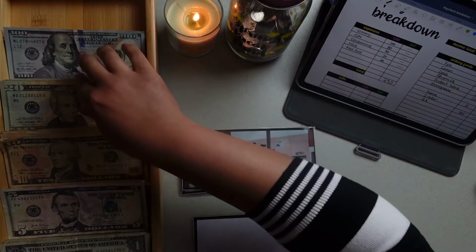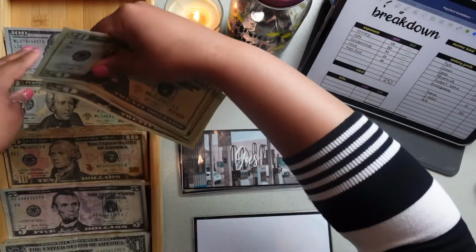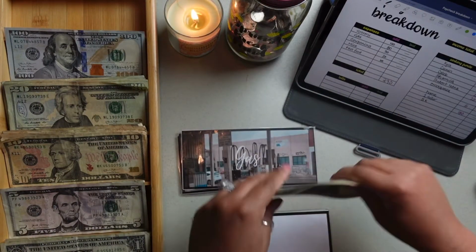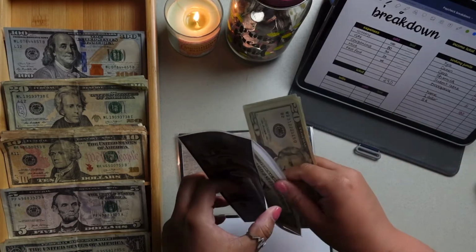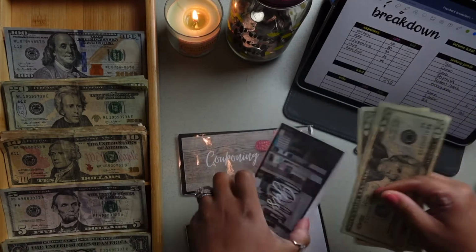All right, so gas is going to be getting $80. All right, so gas has $20, $40, $60, $80. Oh, I had a dollar in gas. I didn't even realize it. All right, put that to the side.